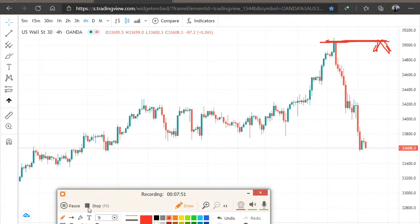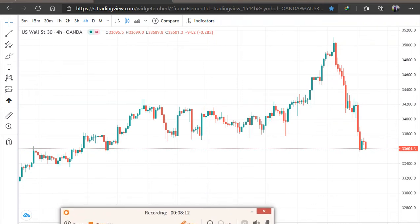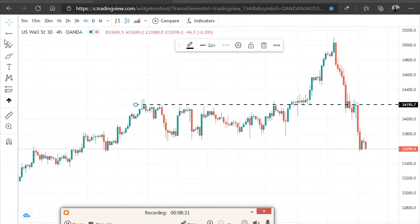So let's try to draw. You can see that these crazy moves, if they get you, if you don't place any stop loss, then you are in danger. So let's try to draw our trend lines and support, resistance, and see what's really happening here. So let's start with, we can say we had this resistance.